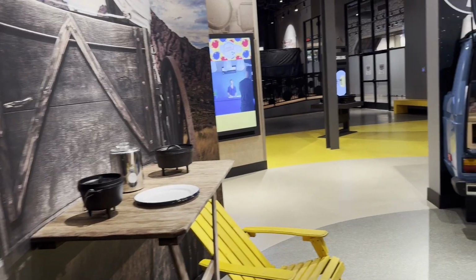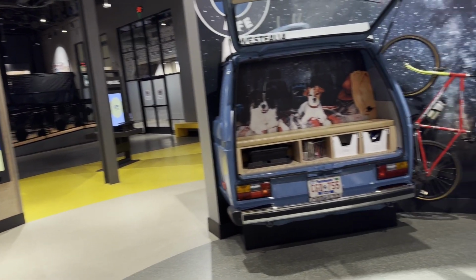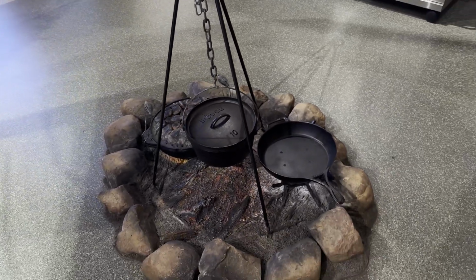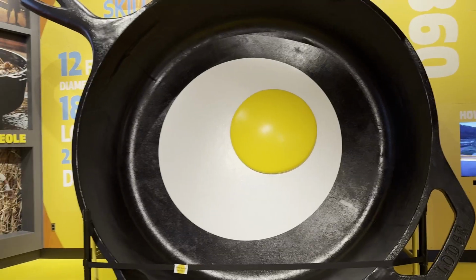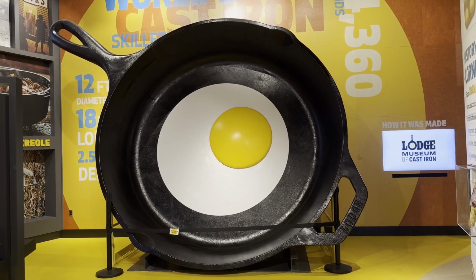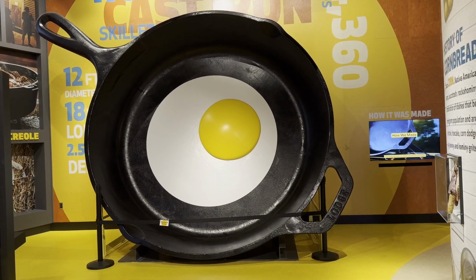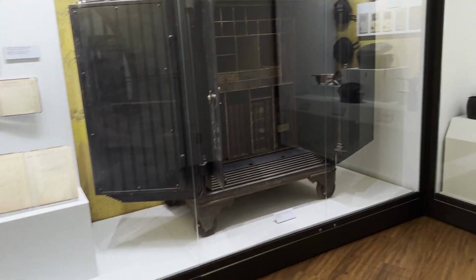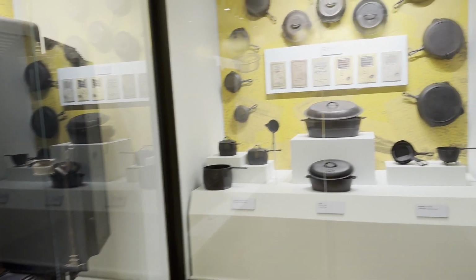The whole museum experience took me around 30 minutes to explore everything. And if you love roadside attractions like I do, they've got a big one for you. How about a 14,360-pound, 18-foot-across from handle-to-handle cast iron skillet? Do you have a lot of family coming into town for the holidays? Well, here you go. Cook that breakfast all at once.